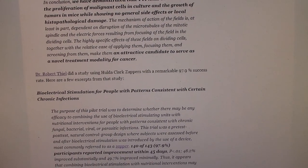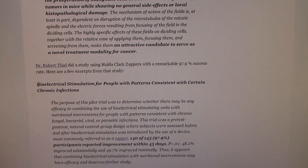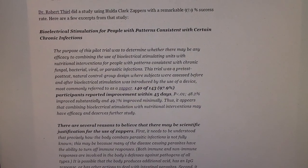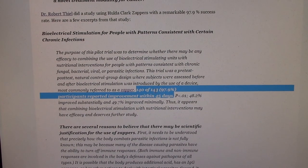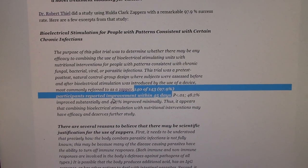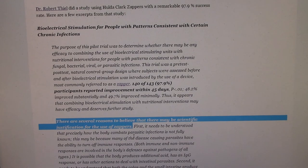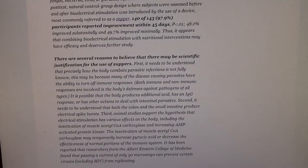Now, Dr. Robert Thiel did a study using Hulda Clark Zappers, and he called it the bioelectrical stimulation for people with patterns consistent with certain chronic infections. And his study was so positive that he says that 140 of 143 patients, which he found to be 97.9% of participants, reported improvement within 45 days. And he concluded that there are several reasons to believe that there may be scientific justification for the use of Zappers. So that's another really strong study.